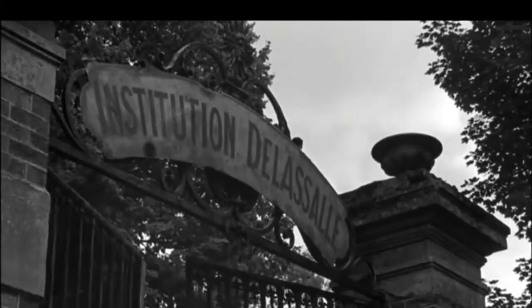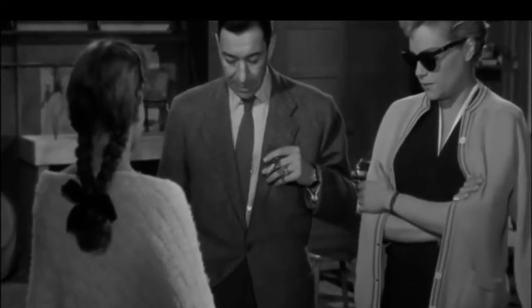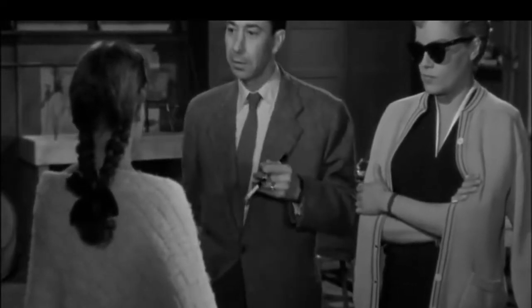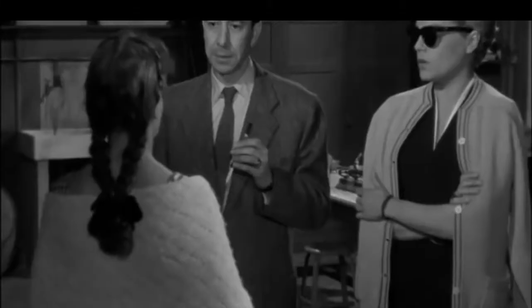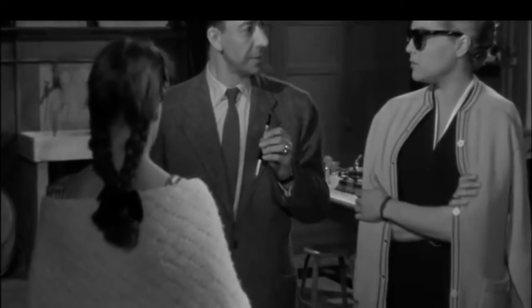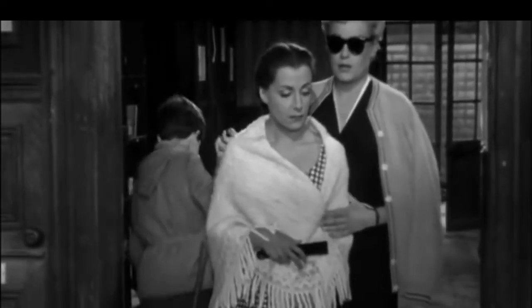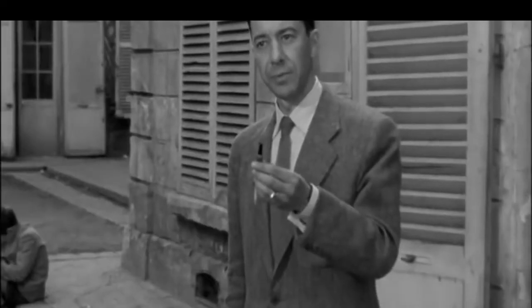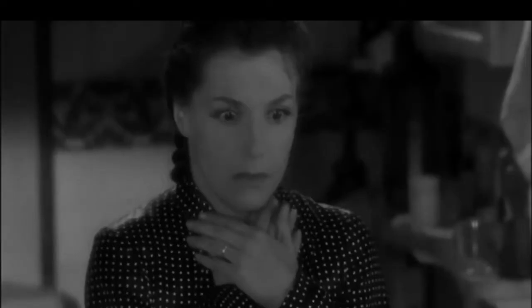Les Diaboliques is a psychological thriller stroke horror set in a Parisian boarding school. It's a three-hander. Yes, there are other characters, but basically it's constructed around two women and a man involved in a ménage à trois, a sexual relationship between three consenting adults. The two women are forced into an unholy alliance because of the abuse they suffer at the hands of the boarding school's principal, played by Paul Meurisse.